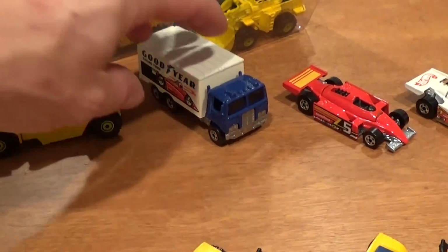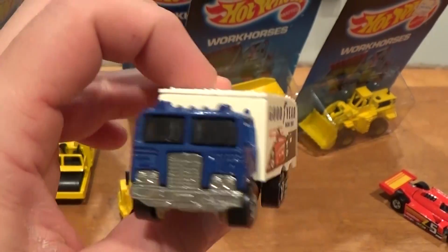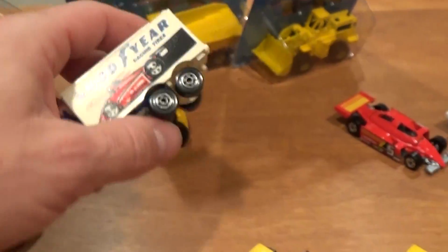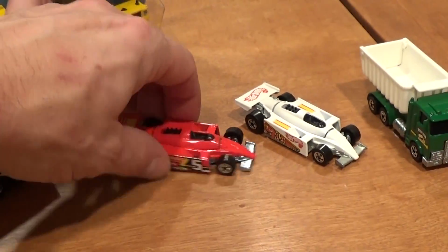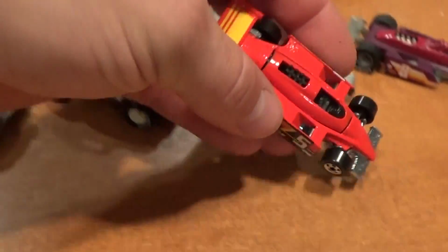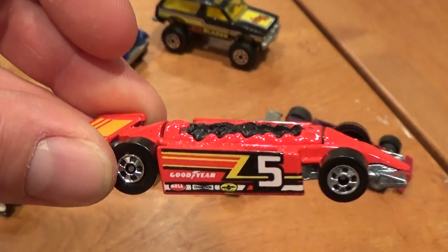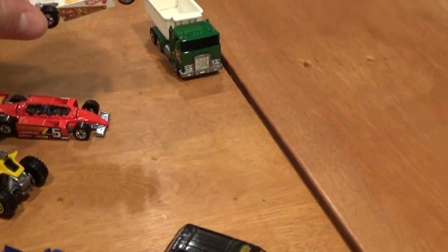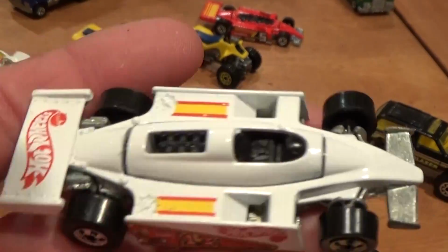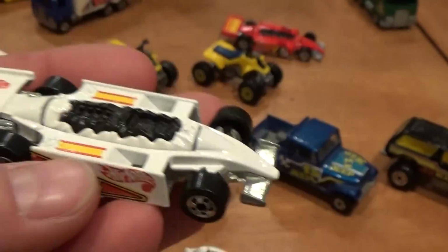We've got a workhorse highway hauler, probably worth about $20. Nice Tampa work on that, Goodyear opening plastic doors. Then we've got the crack-ups. These are some of the less common crack-ups, but still not overly expensive. There's the smashed version of the D-Formula 1 and the Indenter. Nice Tampa work on these cars. And a brutal accident for whoever's driving them.